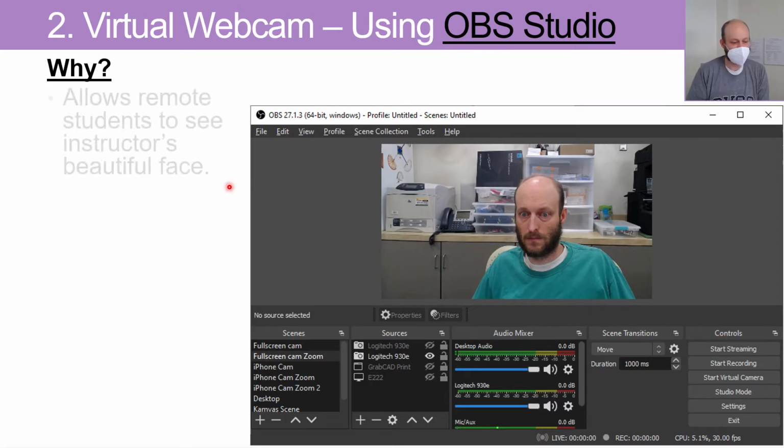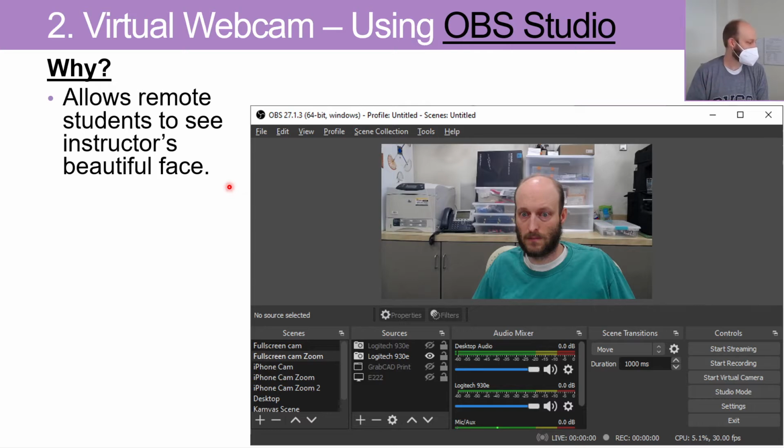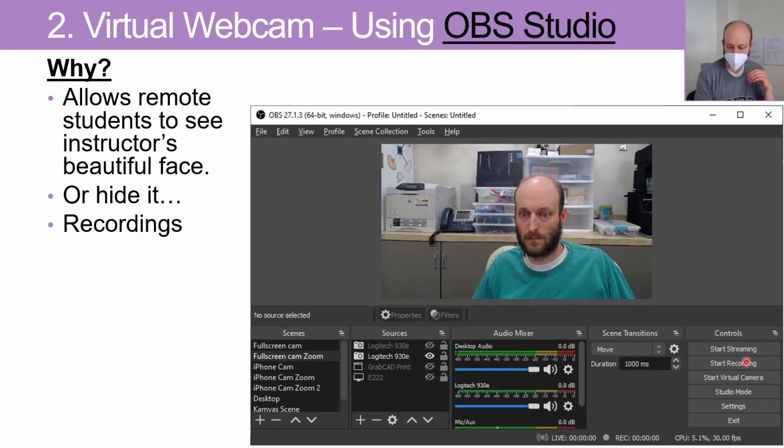And why would you want to use this? Well, you can see my beautiful face, or we can hide it, right? It's what's giving me the ability to do this sort of thing. It lets me easily set up recordings. So whatever I'm doing here, I can just press a button, and you can even see it over here, start recording, and you can record local copies of this.